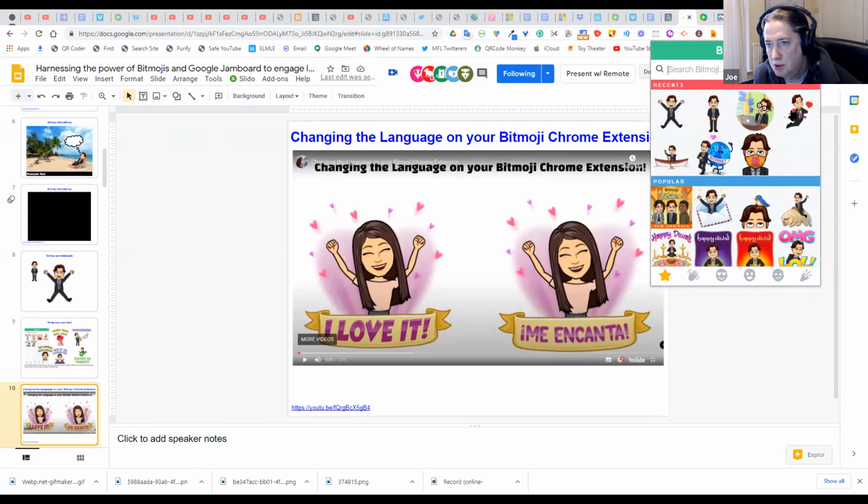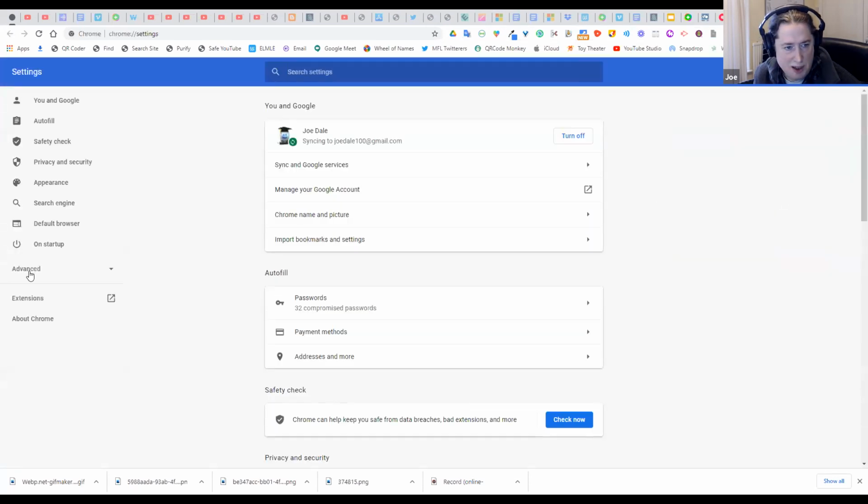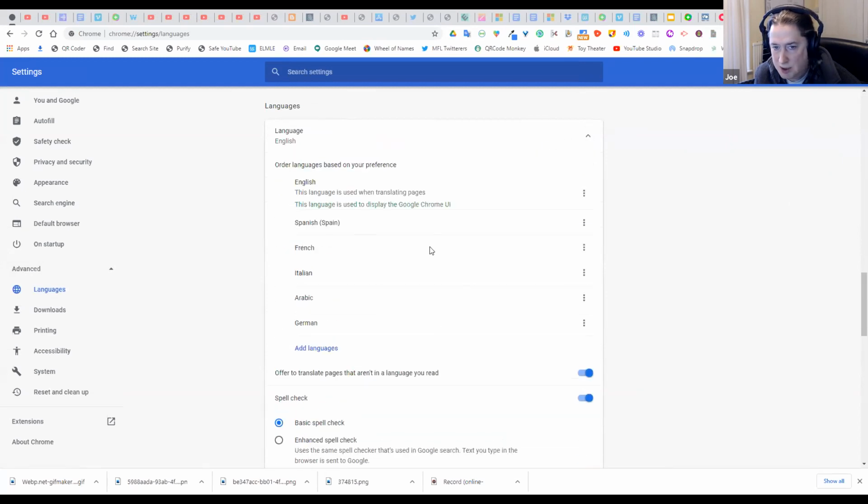But what you can do is click on the three dots top right, and click settings, and click advanced, and click languages, and then you can click here. And then these are all the languages I've added. So if I want it to go into French, I click on the three dots. Of course, if you want to add a language, you click add languages and choose your language. I've added French already. And then all you do is click move to the top.